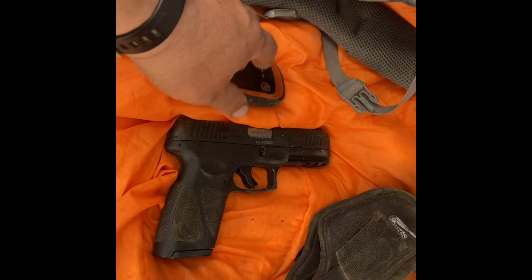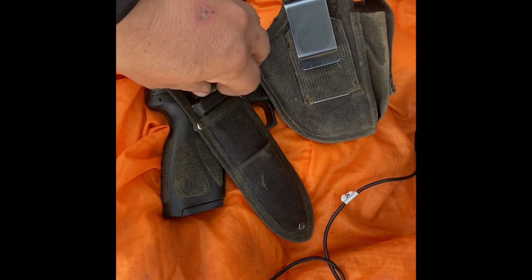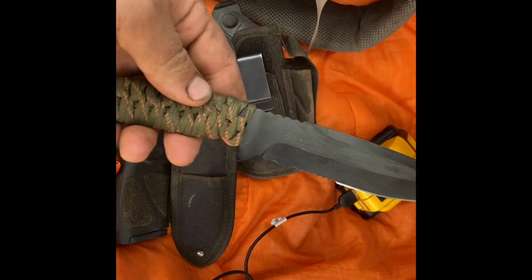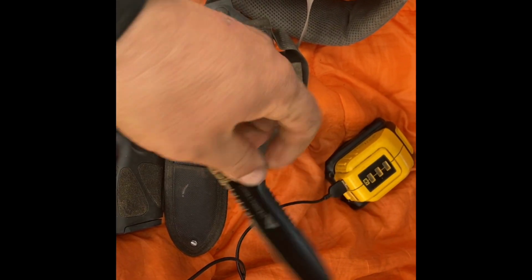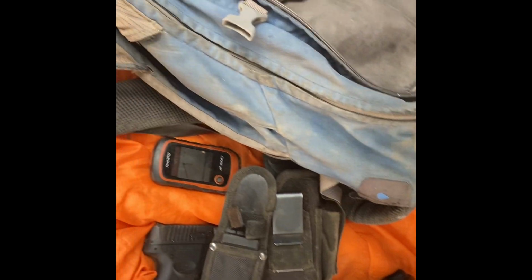Okay, we got my truck ready for Newf. Got her some water, a piece of chicken over there. This is what I'm taking on my hike. Taking my GPS, taking a 9mm handgun with a full magazine, a holster, simple knife. This is a Walmart Ozark Trail. Nice knife, nice and light. It's serrated. It's got paracord for utility. It's a nice little knife. It's super light. And I have a 2-liter Coke bottle with water, and that's pretty much it.